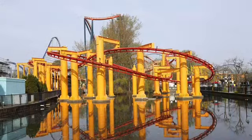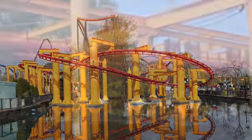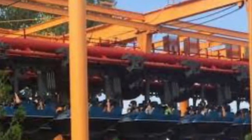Next up at number 13, we have the Arrow suspended coaster, Iron Dragon, with a length of 2,800 feet and a height of 76 feet. It has a speed of 40 miles per hour, and it was built by Arrow. It is very scenic with the water and the lake in the motion.